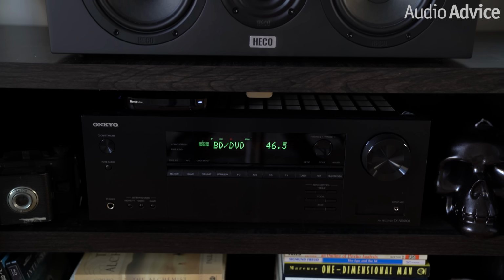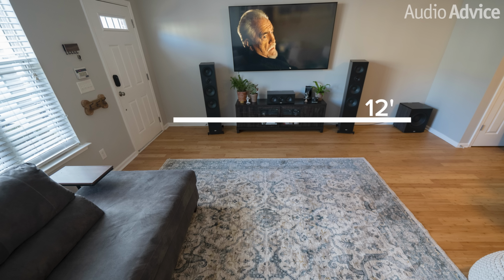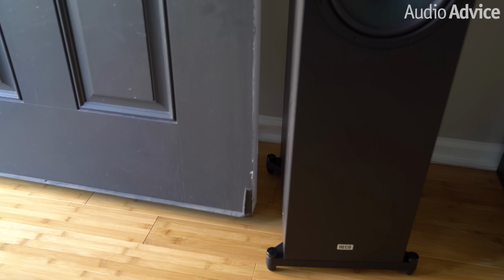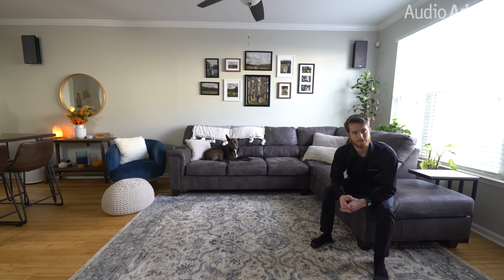Now, we're in a unique situation since we're in a townhome that's a little bit smaller. The main listening position on the couch is actually about 12 feet away, so ideally you'd like these floor-standing speakers 12 feet apart, but since the door over here would open and hit this one, we only got to about 8 feet apart. But it still sounds really, really good from any listening position on the couch.